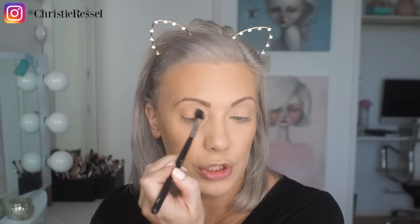This is by Sigma. This is their tapered blending brush, E40. Just a nice rounded fluffy brush. And what I'm going to do with it is just press it into my crease starting from the outer corner, and then sweeping it over in a windshield wiper motion to the inner portion of my eye.